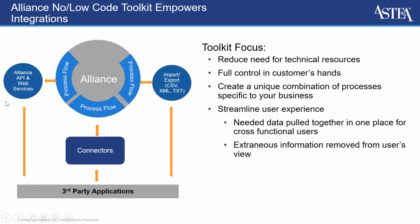We do expose every element within Alliance, both inbound and outbound, through a full set of web services. Again, you can utilize that as well. The heart of where all this ties together is what we refer to as a process flow engine, a graphical process flow engine, as a matter of fact. I'll demonstrate this again in a couple of slides. This is really the heart of allowing you as a customer to take full control and automate things like workflows and integrations.